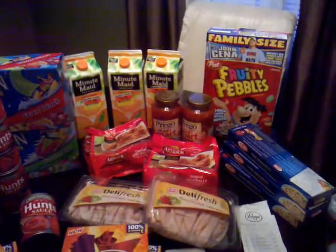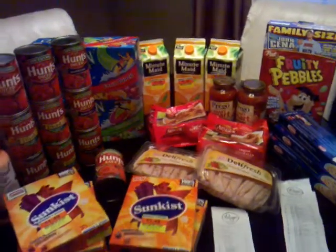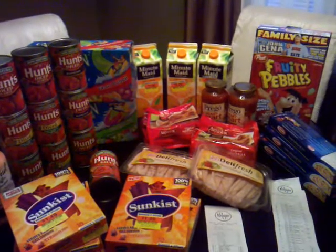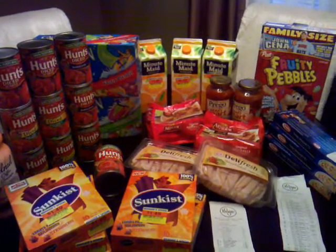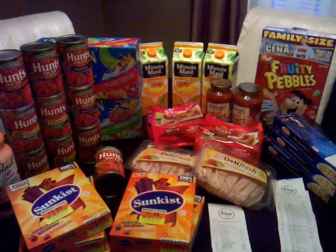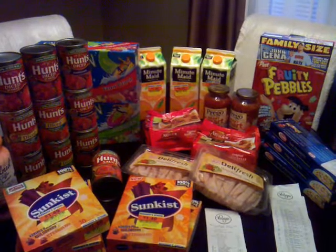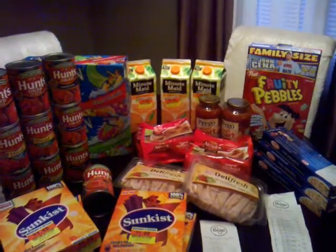The Fruity Pebbles cereal, all of the Post cereals on sale for $1.99. When you buy 10 items, it ends up being $1.99. We have dollar off coupons for those. If it's not a dollar, it's 50 cents off. That doubles to a dollar, I want to say. So that made that just 99 cents for that box of cereal.